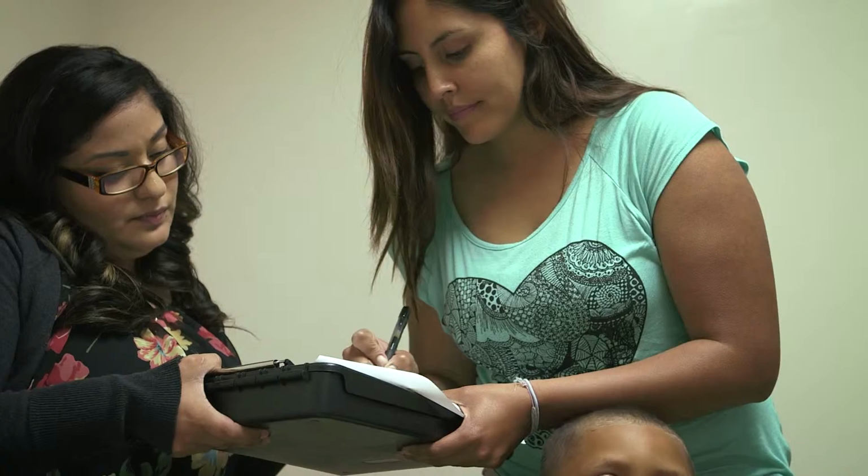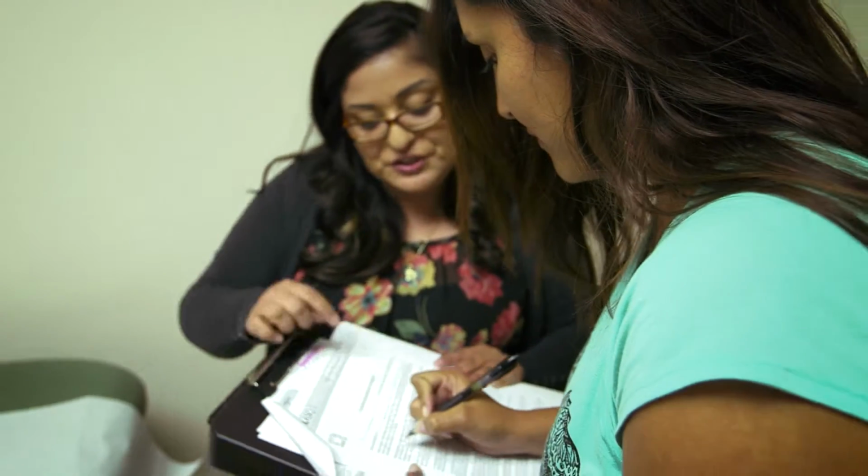One of the early efforts was obviously to expand health coverage for every child. We see this as a continuation of that effort, to make sure that every child in our community is screened for some of these risk factors.